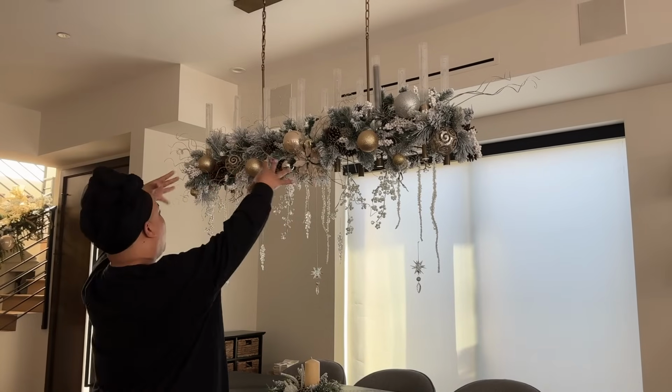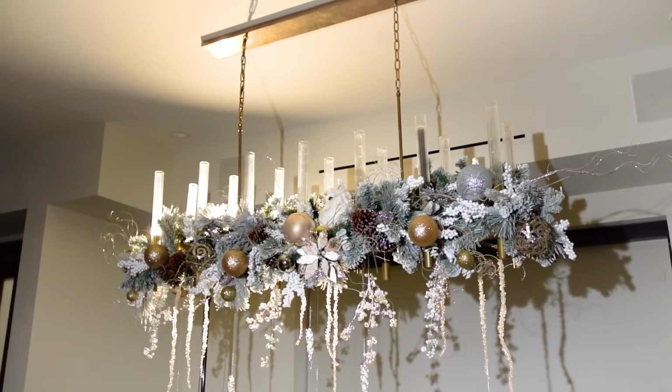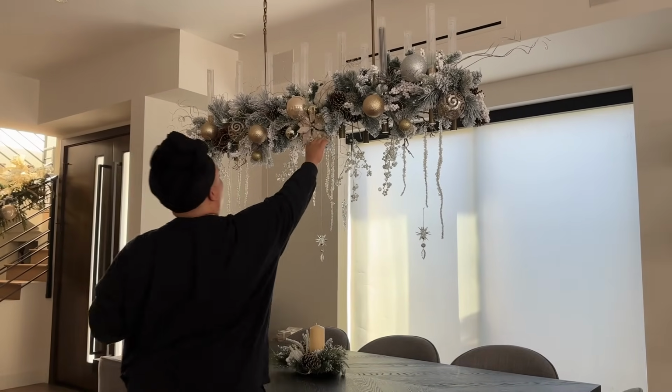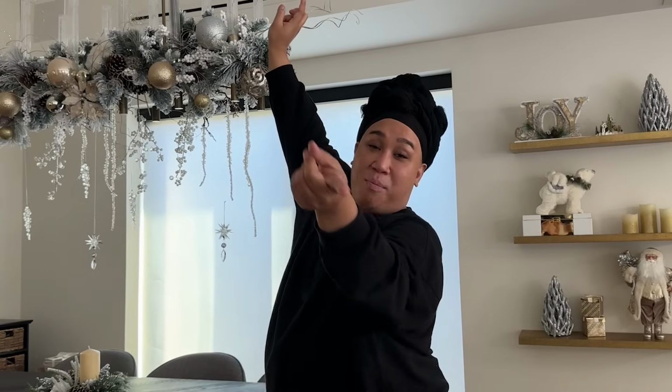But I think the drama of the twigs, which we snap, like you see these little twigs right here? Me and Jose, these are leftovers from last year. We would snap them and kind of fit them because they come kind of long. So far, which one is your favorite? The stairs, the mirror, or the dining table? But don't make your vote just yet because I have to show you guys the tree.